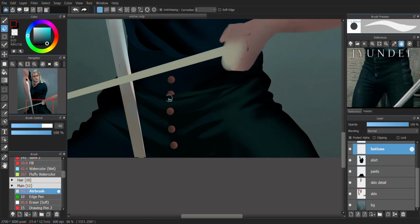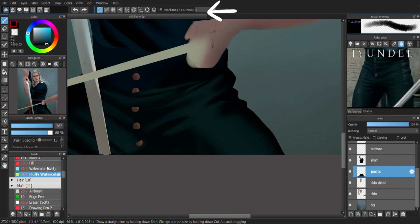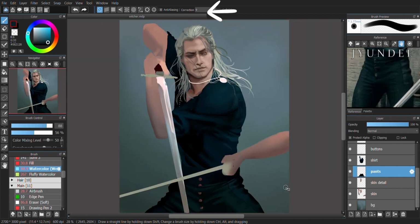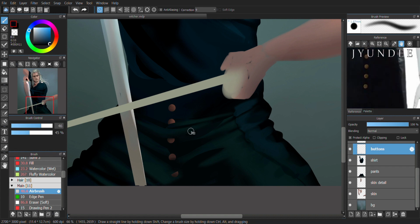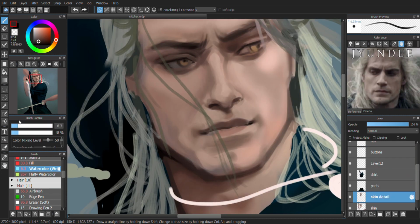The other tool that I find really helpful is the correction tool in Medibang, which helps to stabilize people with shaky or unsteady hands, like me, so I set my correction around 8 to 12.